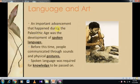Another important advancement that happened during the Paleolithic age, other than fire and tools, was the development of spoken language. Before this time, people communicated through sounds and physical gestures. They did not know how to speak, they did not know how to say words. They used their hands, physical gestures, and sounds to express how they felt or what they wanted. Spoken language was required for knowledge to be passed on.